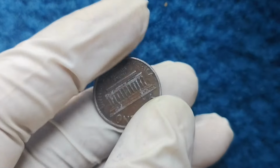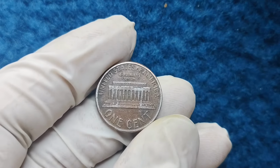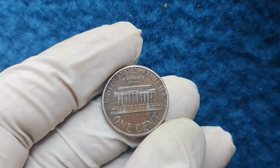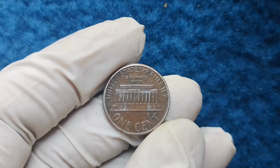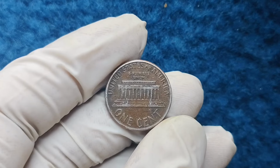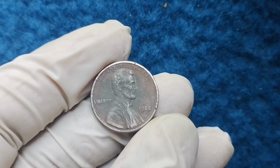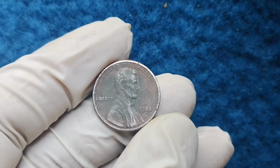This penny was supposed to have a little letter under the date, either a D for Denver or an S for San Francisco, but some slipped through with no mint mark at all. That tiny mistake turned a regular penny into a treasure worth millions. To put it into perspective, it's like ordering a burger and getting a free upgrade to a 5-star steak dinner just because the chef forgot the ketchup. Talk about a lucky break.